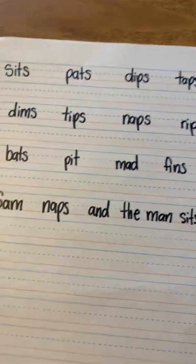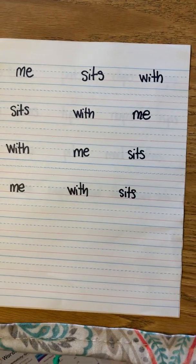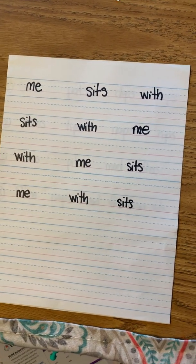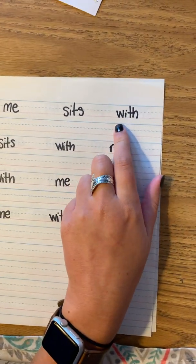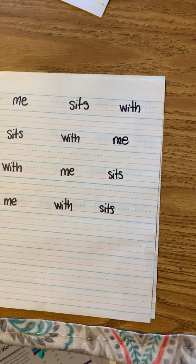Okay. The last thing we are going to do is look at these words to know. And what we are going to do is speed read them. Oops, that's the wrong list. Those are the words we did before. Here's the second list. So these are our words to know, our words for this week. This first one is me. Can you all say me? Very good. This next one is sits. Can you all say sits? Very good. And the last one is with. Say with. Very good.